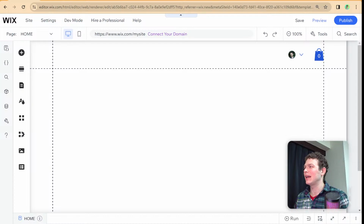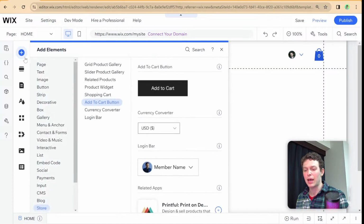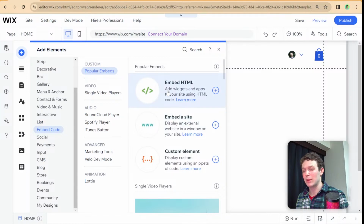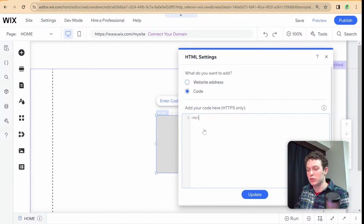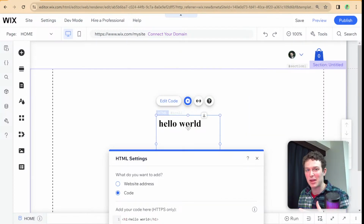So an HTML template, I'm guessing that you're putting into your site using embed. For those of you who don't know, you have the ability to add custom HTML to your Wix website using embed code and embed HTML. Essentially you can write HTML code here and it will display on your site. For example, if I add an H1 and say hello world, very basic HTML, and then hit update.